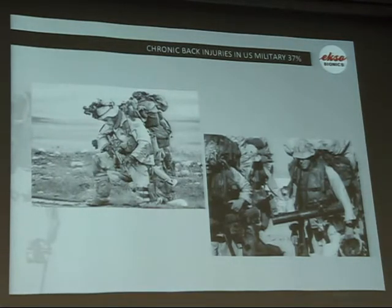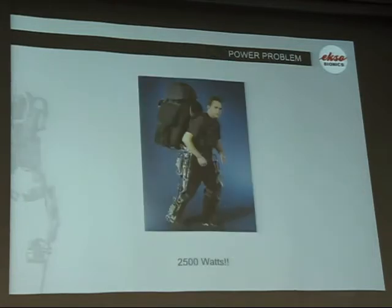It's actually the number one reason for people to get medically evac'd from our current conflicts: musculoskeletal injuries. So injuries to the knees and back are the most prevalent injury in the military today. So we started going through that and looking at some of the issues.